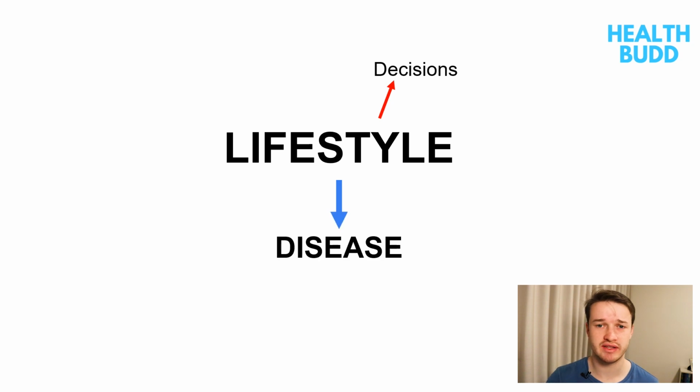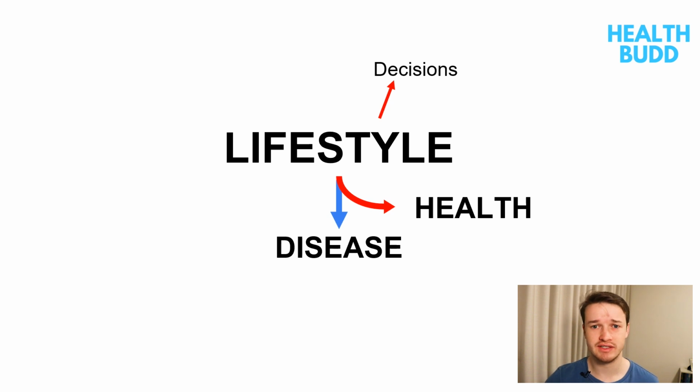And the reason he created this 4-pillar plan is because he realized people's lifestyles were causing their diseases. And so lifestyle can just be another word for decisions. And so people's decisions were causing their diseases. And what he realized is people could just simply change their decisions or change their lifestyle, and it will lead to them having a healthier life. And so you can effectively do this through different strategies, which we're going to explain in today's video.